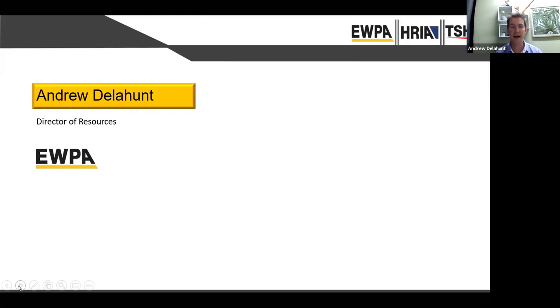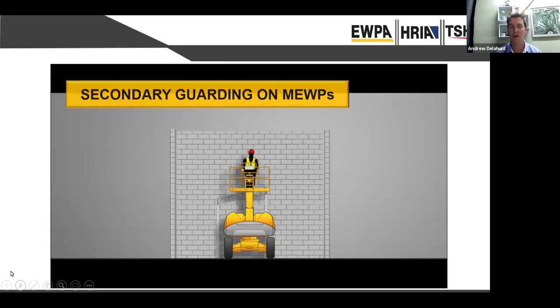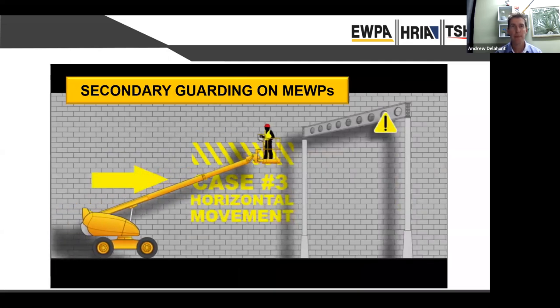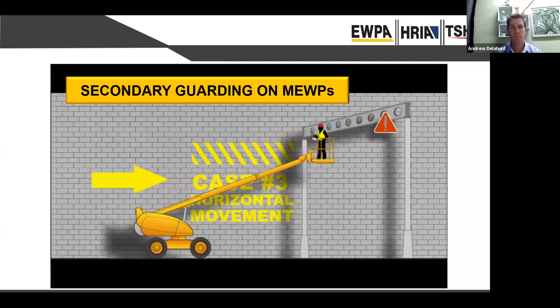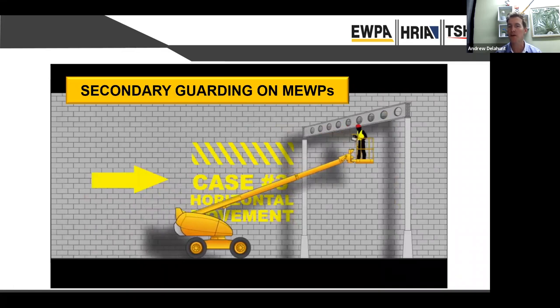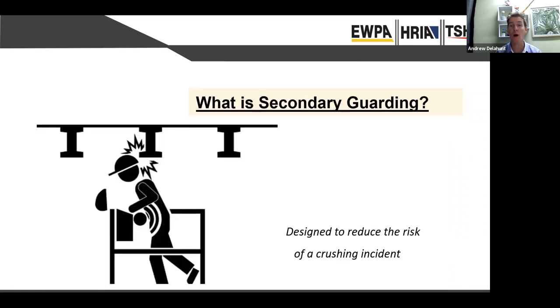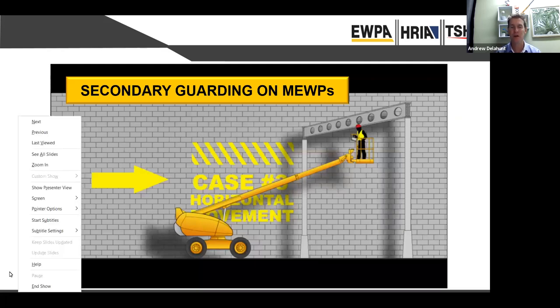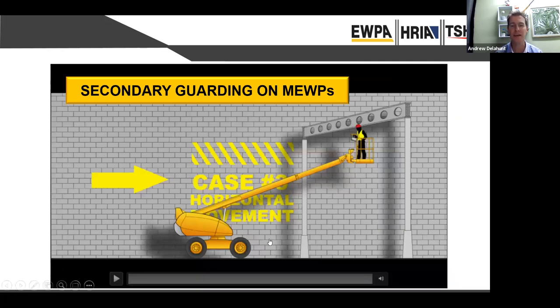Now, what we will see now is a video. And this shows a typical movement that results in the operator being crushed against an overhead structure. As you can see, the operator is facing away from the obstruction and away from the hazard. So is the solution to add a secondary guarding system to every MEWP?